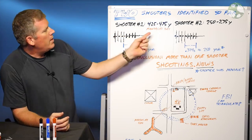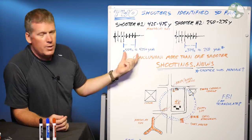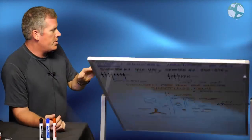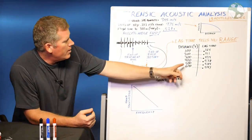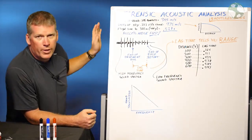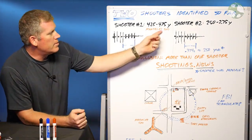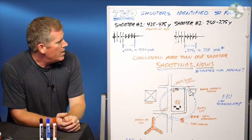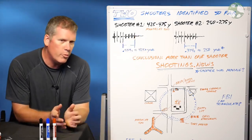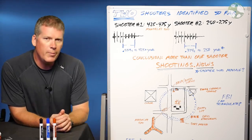Shooter number one has a lag time in the audio file of about 0.559 seconds, which of course is consistent. Well, look at the chart. 0.559 seconds, where does that show up on the chart? 0.559 is between 400 and 500 yards. See? Here it is. It's about 450 or 425 yards, what have you. What is that? Oh, that's the distance of Mandalay Bay, isn't it? So we know we have one shooter at a distance of 425 to 450, maybe 475 yards at the high end. That's consistent with a shooter at Mandalay Bay.